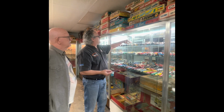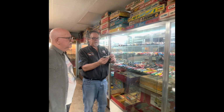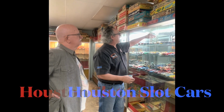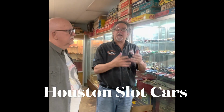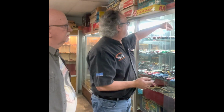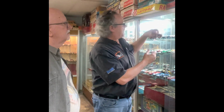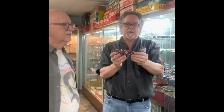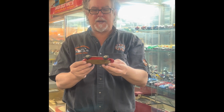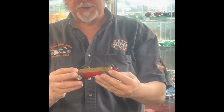What else? Well, here's some interesting cars. Here's a Honda, hand carved out of wood. Nice little MRC chassis, slimline motor. Since I live in Houston, I have to show you the oldest surviving slot car in Houston. And that's this Ferrari. Really nice wheels, hand carved. This is all carved out of wood, simple brass chassis.